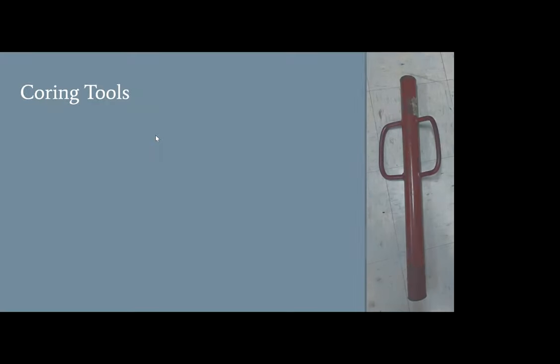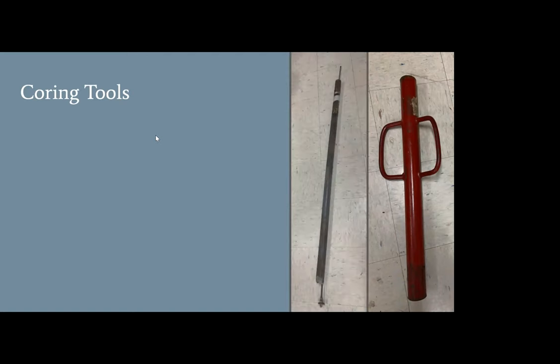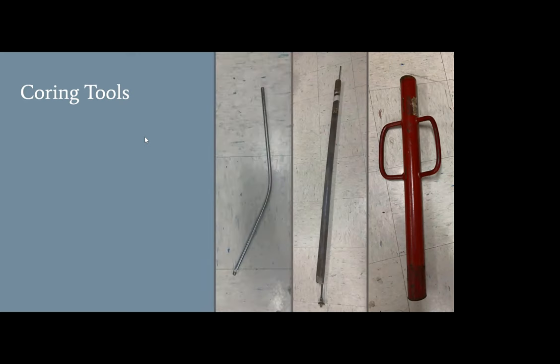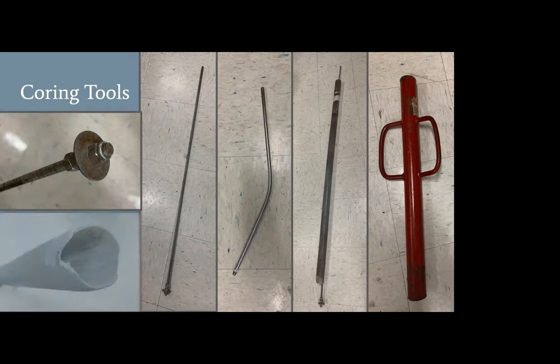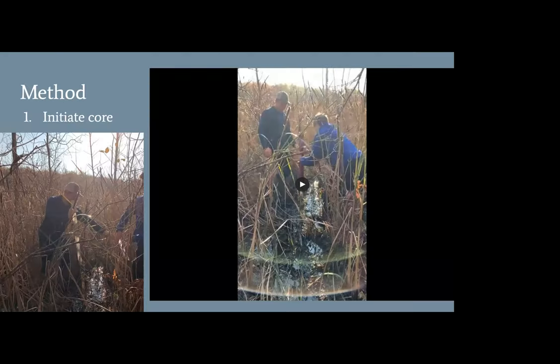So for coring, we had to use some tools. The first tool was this post driver to push this plastic tube into the ground. Then we would remove the tube from the ground using this piece of rebar, which was initially straight. Then we would push the core out of the tube using this piece of threaded rod. The tube was also sanded down on the end in order to ensure that it would go into the ground easier.